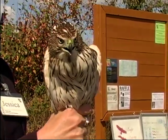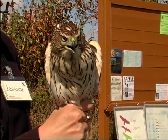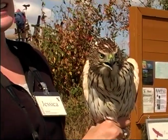Yes, this is an immature Cooper's hawk. I do not know if it's a male or female though. Nobody told me, and that's really hard to tell with these guys.